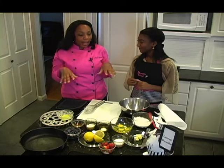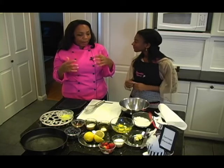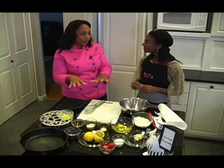Well, unlike the typical pancakes where we usually have like a baking soda, baking powder, or everything to make it rise, German pancakes are cooked in the oven, not on the stove.